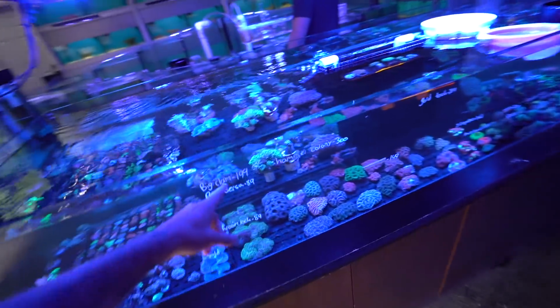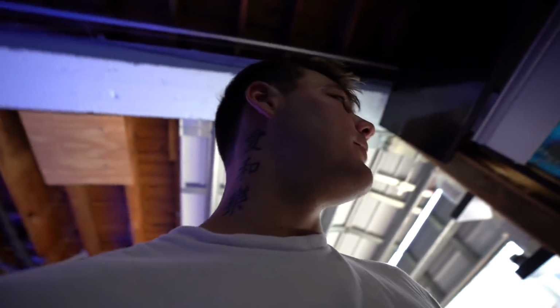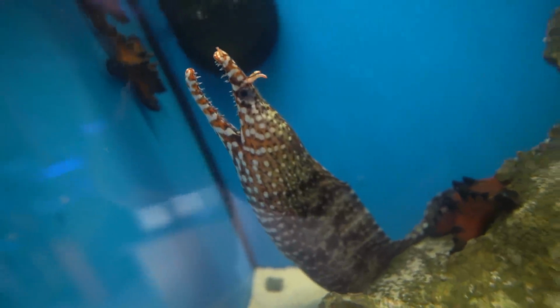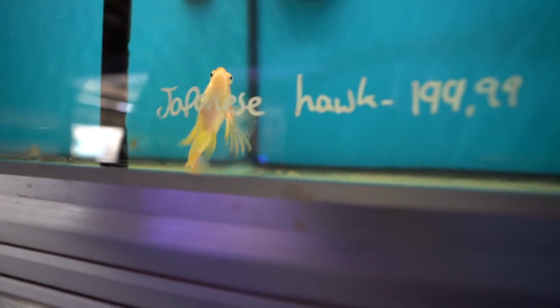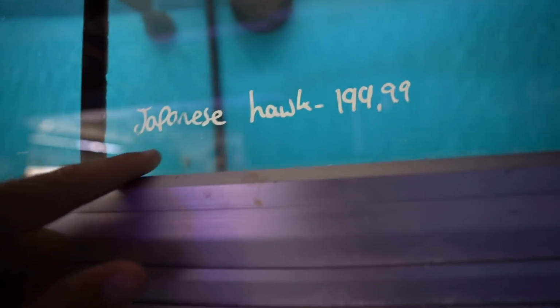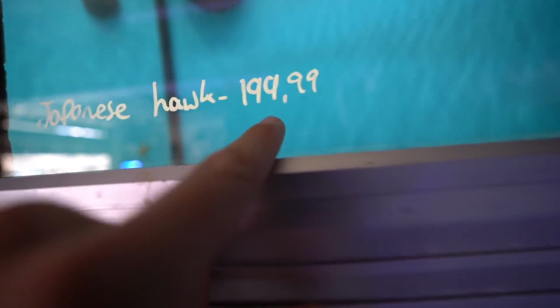Coming straight over to the coral here. We're gonna get a bunch of coral. I think our saltwater tank in the fish room is looking a bit bland. Let's see if they got anything cool. Oh my goodness, cool, look at this. Hey bud, look at that thing's face. There's another eel in there. We're gonna be doing a lot of saltwater stuff coming up here in the next couple months. That thing is cool. Oh wow, he's aggressive too. Japanese hawk, $200.